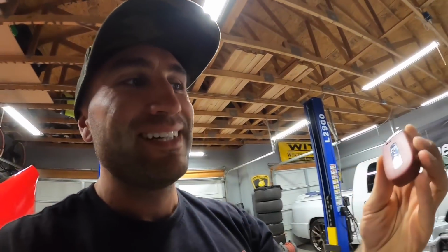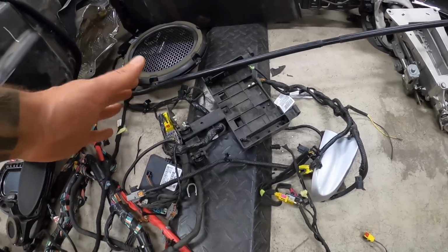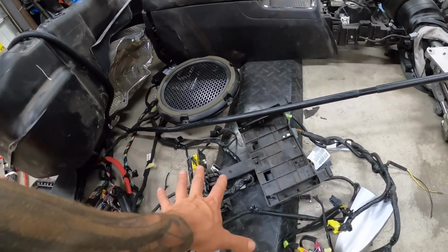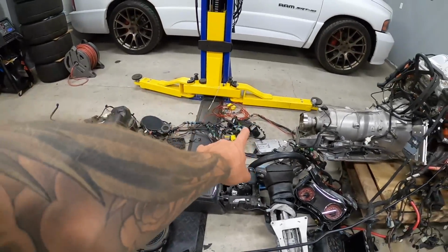And you guys already know we have the red key. So we've got the red key for it that unlocks the 707 horsepower from the factory. Got fuse boxes, and not that we're gonna use it for the actual swap, but these are all the modules and connections that go underneath both seats. So you got passenger seat, driver's seat.